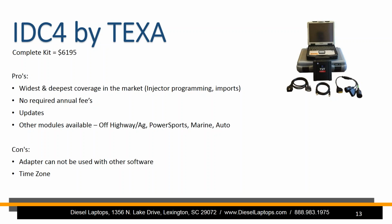But if you're looking for something that does everything on virtually everything, from force regen, parameter changing, injector programming, along with the code lookup and solutions with no required annual fees, definitely take a look at the TEXA system.